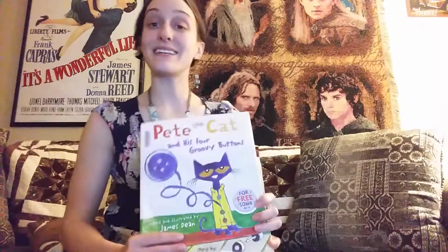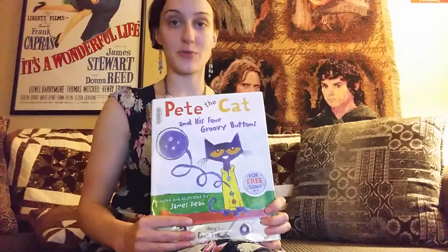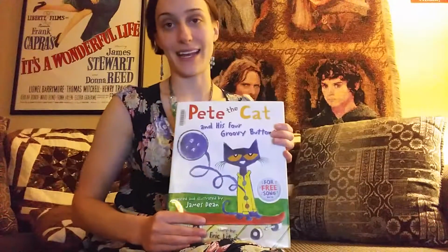We are going to read Pete the Cat and His Four Groovy Buttons. The best part about this book is we don't just read it together. We get to sing it together.